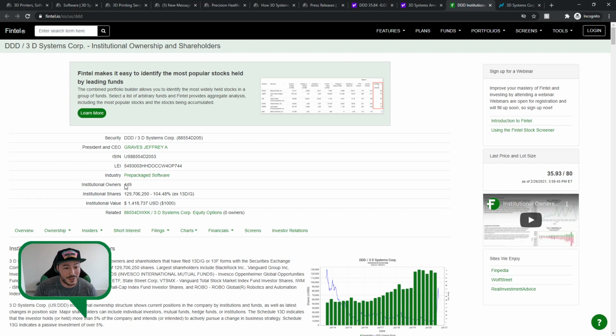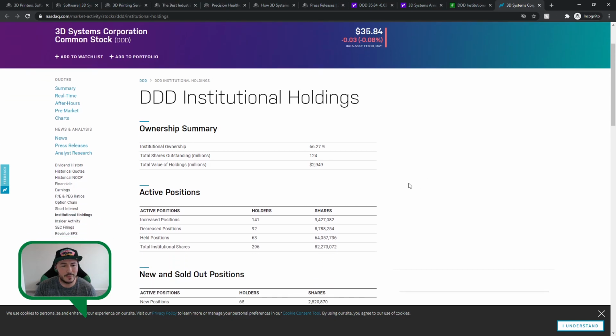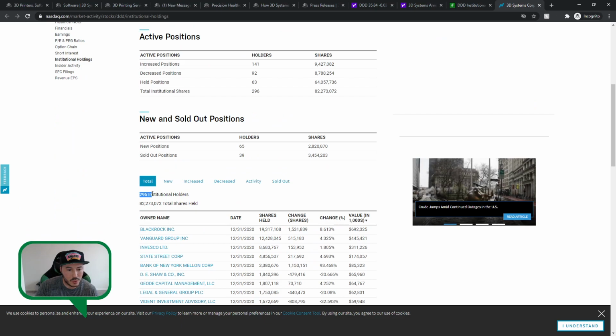So to see 449 institutional owners is crazy. That's a lot of institutional ownership. Looking at the shares, I'm not really sure why this number is saying 104%. If anyone has any kind of insight on why that number is looking like that, just let me know. So I went ahead and looked up an alternative site that had a number, and it looks like 66.27%. So regardless, this is a very high number. And looking down here, it says 269 or 296 institutional holders.